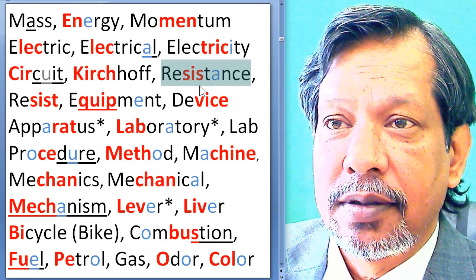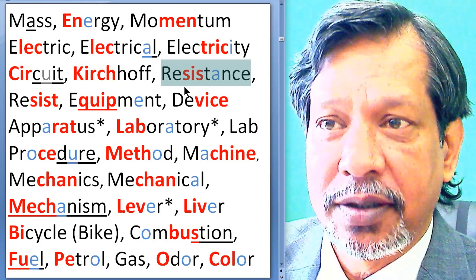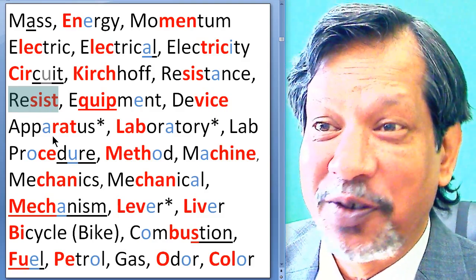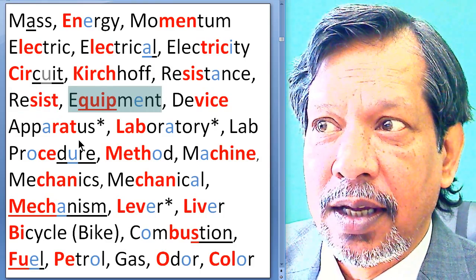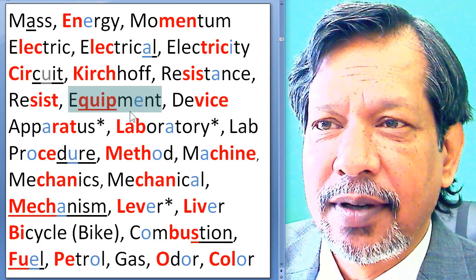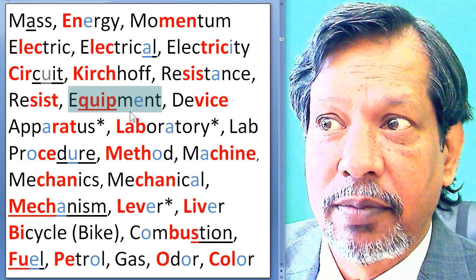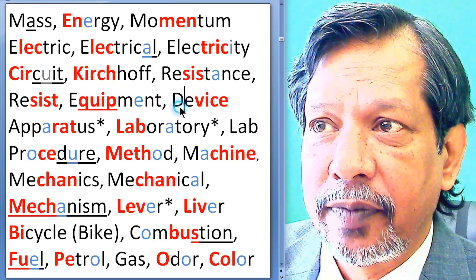This one. The stress is louder, starting with re. Resistance. Resist. This one. Not equipment with a cube sound. It's quip. Equipment. And do not say equipments. It does not have a plural form. It's uncountable. So, pieces of equipment.